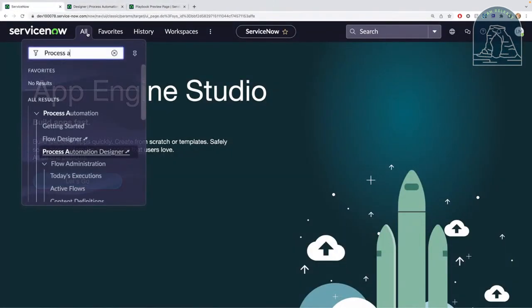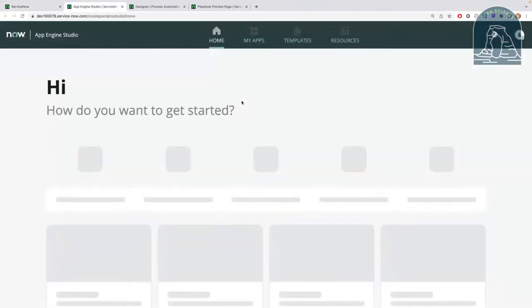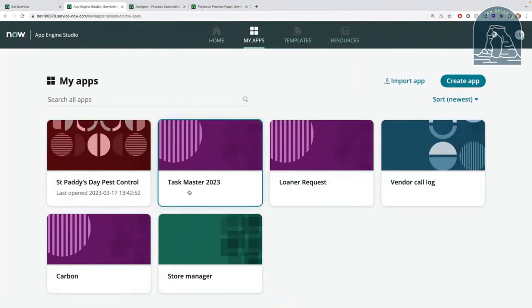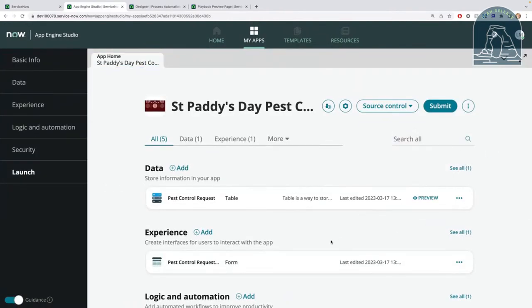Let me open up App Engine Studio. That's interesting, actually. It is helpful to know that once you've already got one running, you probably don't want to create another instance of the playbook happening on the same record. I set the stipulation for the playbook to run through once, so I intentionally sabotaged myself by not letting it run through twice.